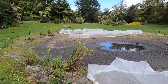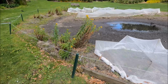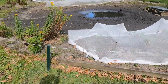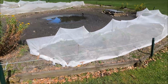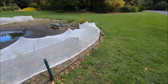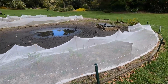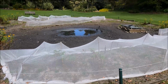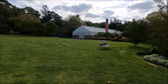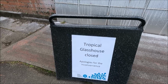This area is obviously being revegetated and has netting over the plantings to stop the ducks from digging them out and eating them. Unfortunately, the tropical glasshouse was closed on the day of my visit, so we are unable to go in there and take a look.